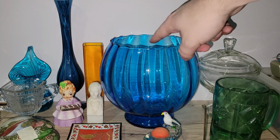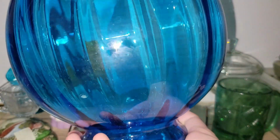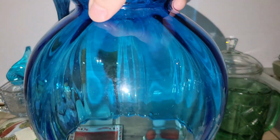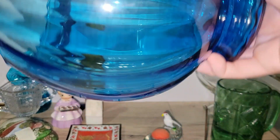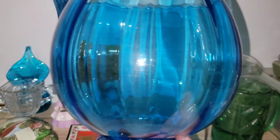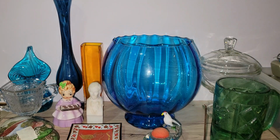This piece is beautiful, and I think that this is an Empoli based on the rim here. But look at that. Isn't that just exquisite? I wouldn't recommend turning this into a light fixture, but I could definitely see that hanging from somebody's dining room if that was made to be a light fixture. But it's just a bowl.